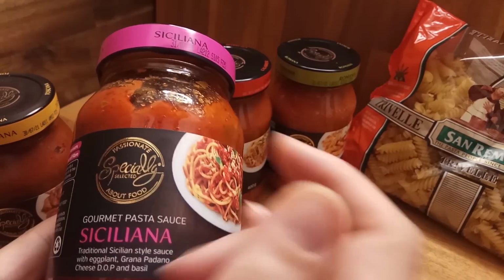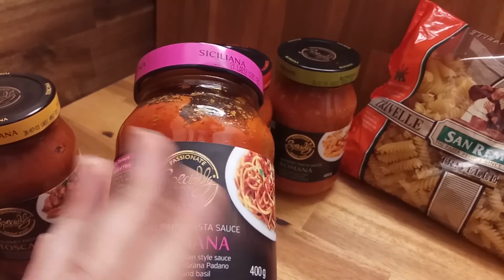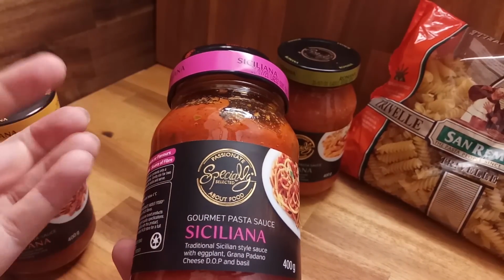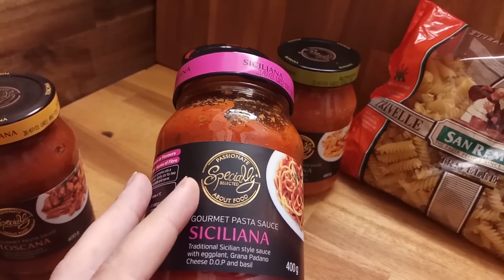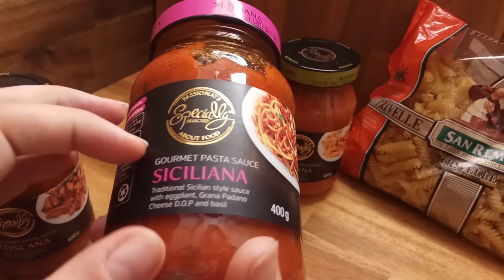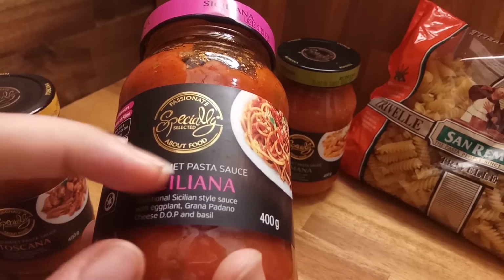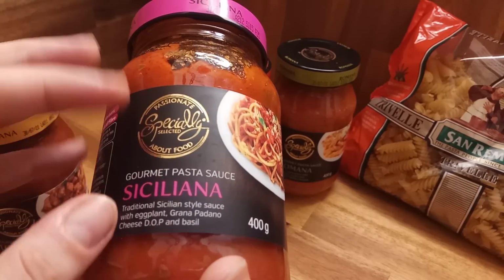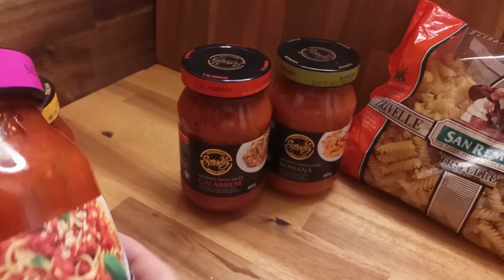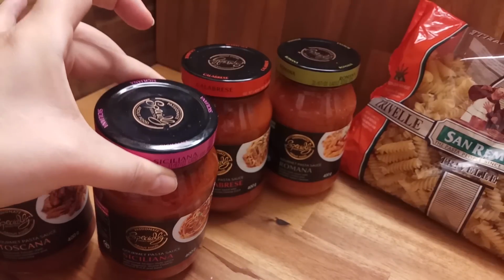So, if you think of the Sicilian sitting on the coast in Sicily, a nice, pleasant plate of pasta in front of you. It's a lovely, lovely sauce.